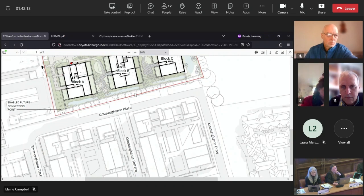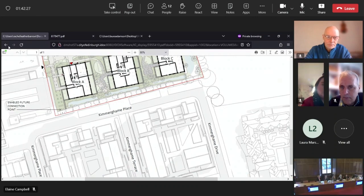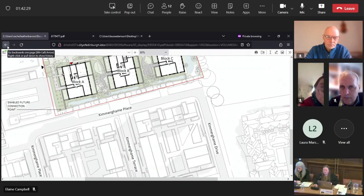Can I just come back, did you say the terraces on the edges, so there aren't a row of balconies on that southern boundary? I'll just bring up a drawing and just double check. An elevation for that section for you.